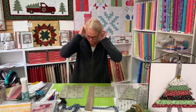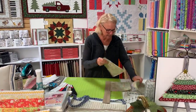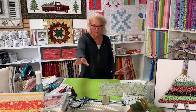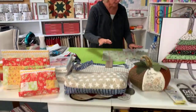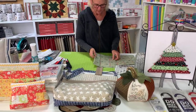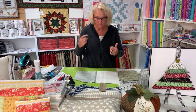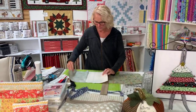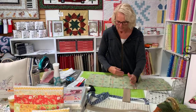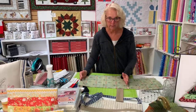But okay, back to these really cool zippers. What I did to make this big bag, and this little bag that I'm making, is I took my fabric, and I like to have my seams finished off inside my bag. So I decided how wide I was going to make my bag, and then how long, and I doubled it.